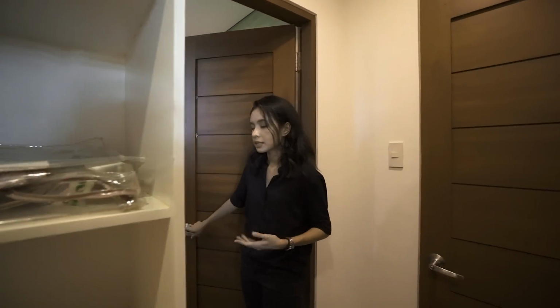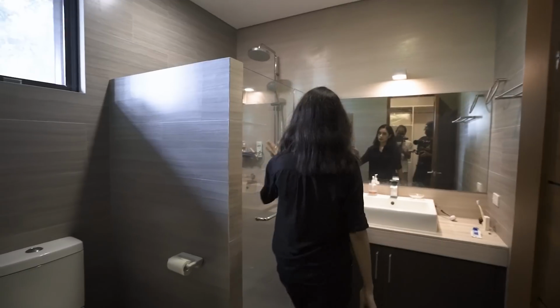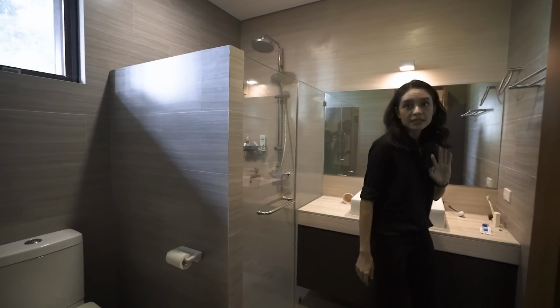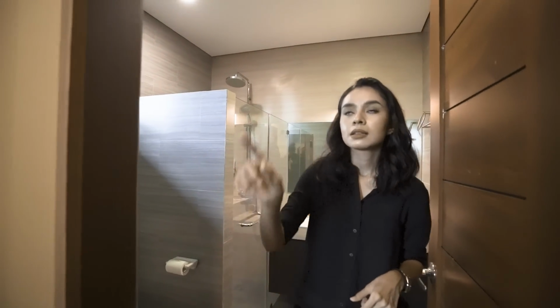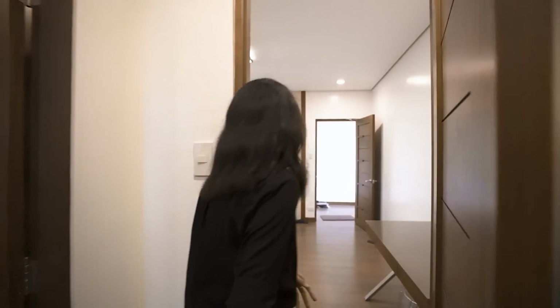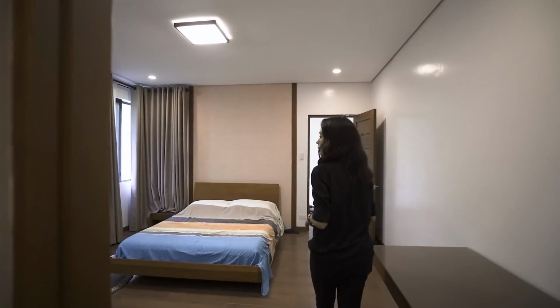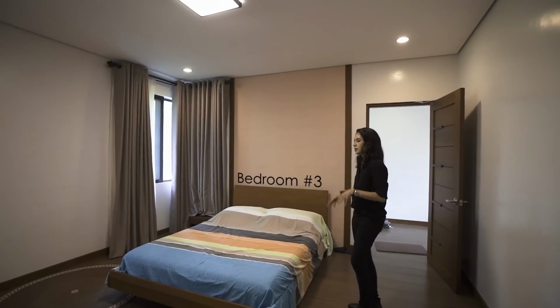And then your ensuite, toilet and bath, with your water closet, enclosed shower space, and your sink. Now the thing with this walk-through closet is, we came in from bedroom number 2, right? It also has access, or it's basically shared. And it goes to bedroom number 3. And again, you have this much space. It's nice and spacious, right?